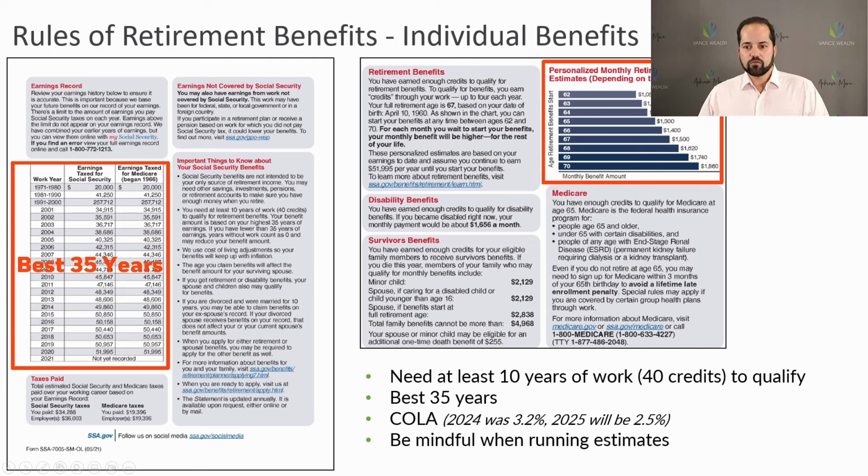I think be mindful of running these estimates, because what will happen is, let's just say you're 62, you want to retire, but you're not going to collect till your full retirement age. It will plug in what you made last year in 63, 64, 65, and 66, leading up to retirement. So, for full retirement age, you have to plug in 0 and make sure that that's accurate. It may or may not change the benefit, but that's something I'd be mindful of. And then the cost of living adjustment: it was 3.2% in 2024. It looks like it's been confirmed at 2.5% for 2025.